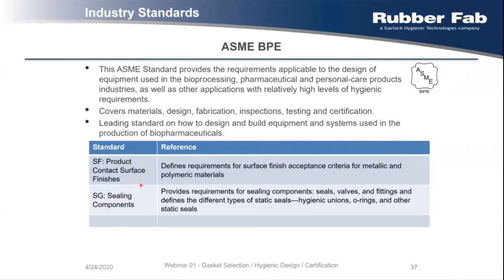And it's partly true. You can compare ASME BPE with the DIN and ISO, but DIN and ISO are totally different in the structure they have. DIN and ISO are more like small parts with some information, while the ASME, on the other hand, is a much bigger standard, and very detailed.